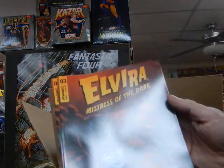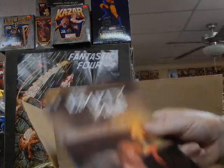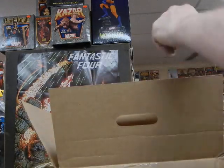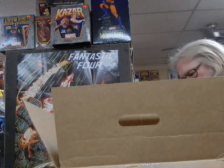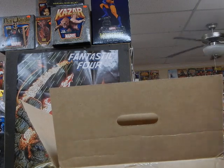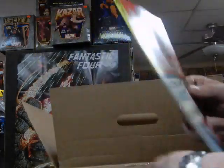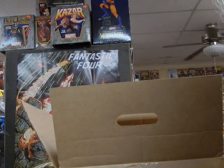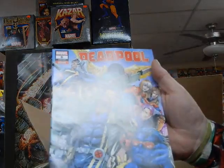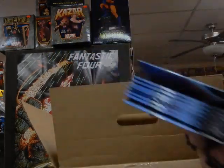We've got the cover B to Elvira, Mistress of the Dark. Another copy of The Empty Man from IDW. We got 2 copies there. Let's see, another copy of Die, Kitty, Die, or Die Kitties Die. Take off on an EC cover. And we've got the Uncanny X-Men covers to Deadpool. The Salvador cover on that. That's a very nice cover.